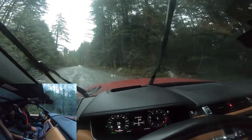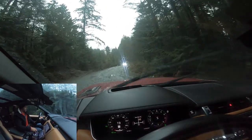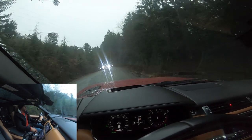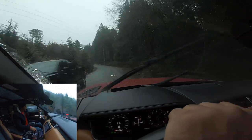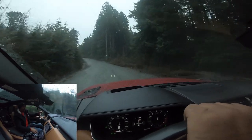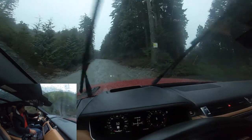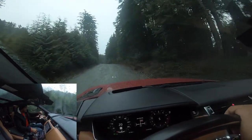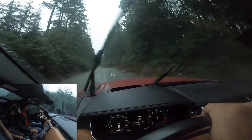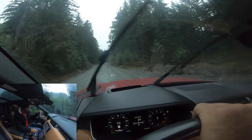Still in auto mode, obviously high range. Ford Raptor coming up here. Or nope, just a regular F-150. That must be a brand new one. Can't remember where I was going with that. So who cares?